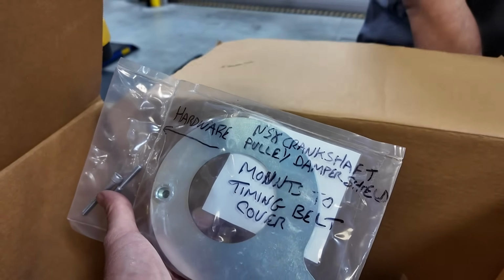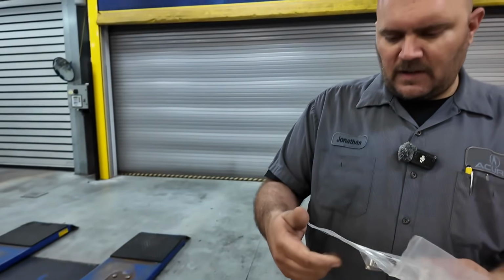NSX crankshaft pulley damper shield. Oh yeah, this is a pretty cool thing. I think it's from Cedar Ridge too. This goes behind the crank pulley.